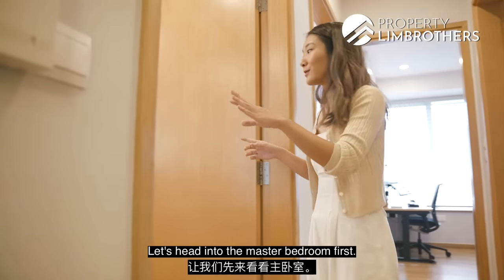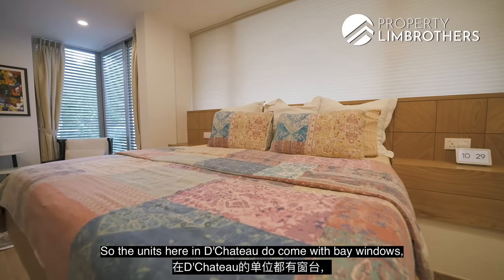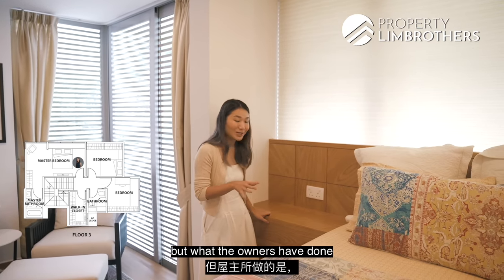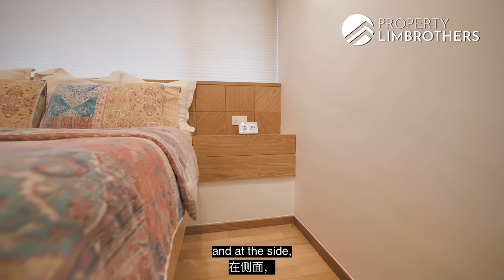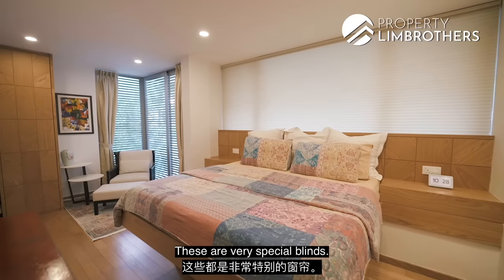Let's head into the master bedroom first. So the units here in the chateau do come with bay windows, but what the owners have done is they've already decked it up, leveled up the bit to match with the bay window, and at the side there's also side storage.